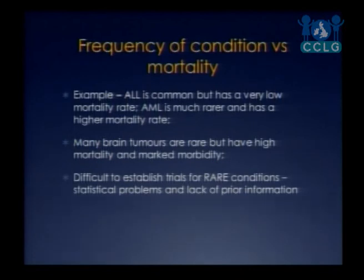It is now very difficult to establish trials for rare conditions because of the nature of the statistical process, the lack of prior information, the lack of interest of drug companies, because they're never going to make their money back, and they are, after all, money-making organizations, really. And so it's very, very difficult to establish trials for rare conditions. The other problem being, nobody's really got a good idea. And if you don't have a good idea, you're stuck at the very beginning. And that's often a problem, I'm afraid.